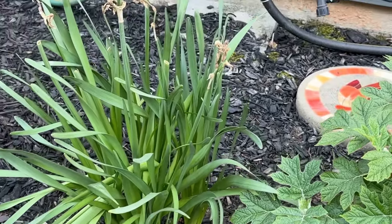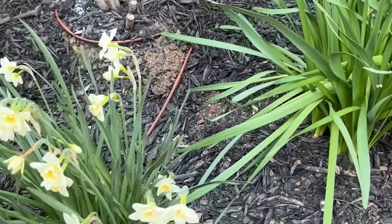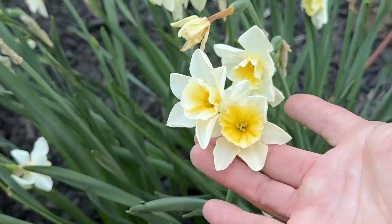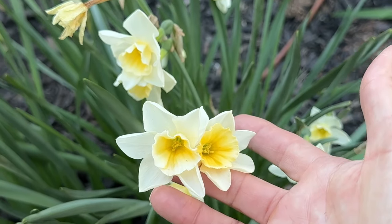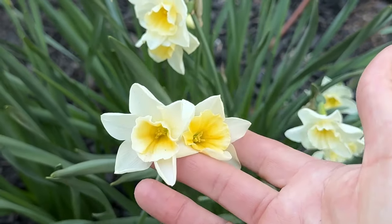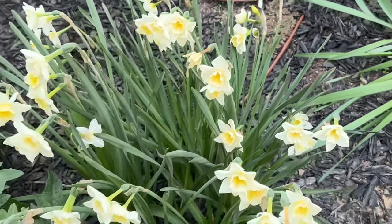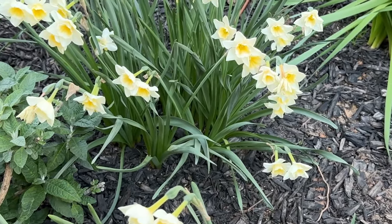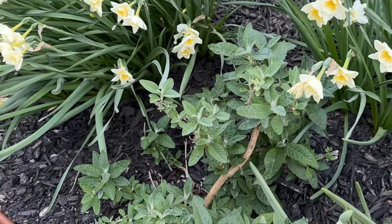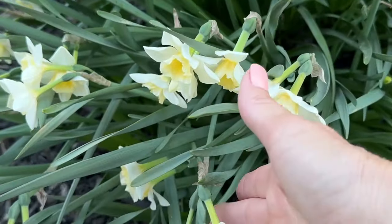You can tell I need to cut some of these back that already are spent. And then some of these have like two blooms on it. Look, these are just a little bit more dainty little daffodils. Trying to find a tag on these. I don't see my tag right off the bat yet. I bought so many different types of daffodils.